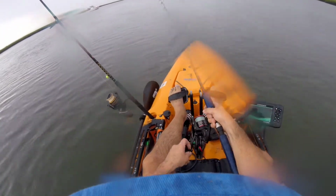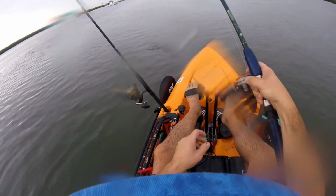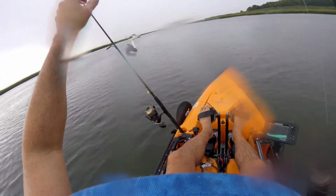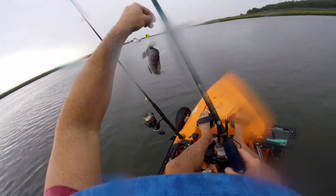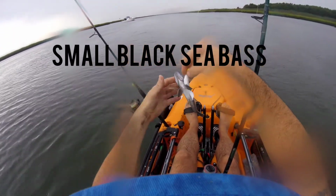All right, fish on. Let's see, another small flounder. I don't know, well, tiny black sea bass. I hope he didn't eat that. No, he didn't. Well, he's kind of foul hooked, actually.